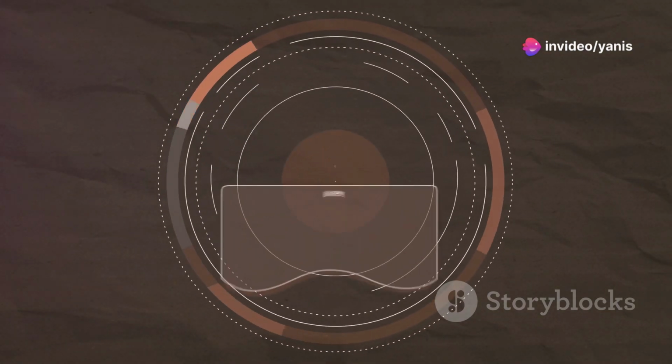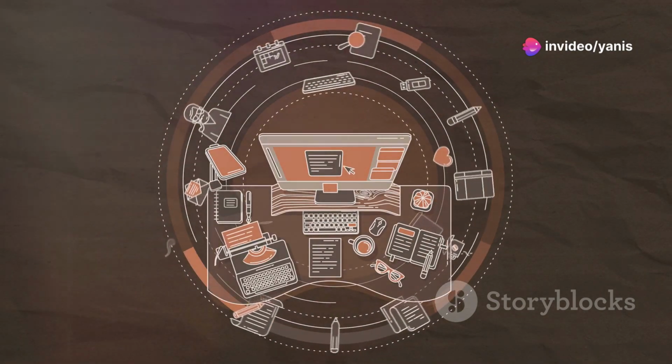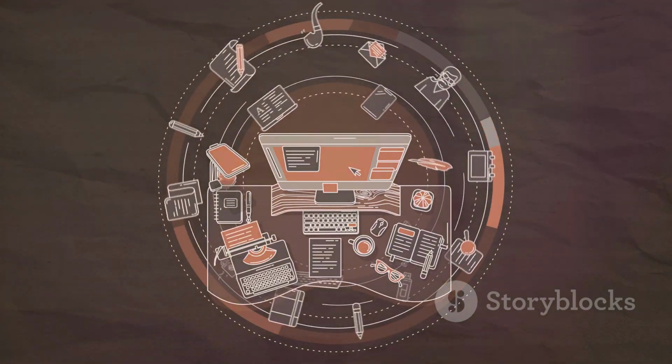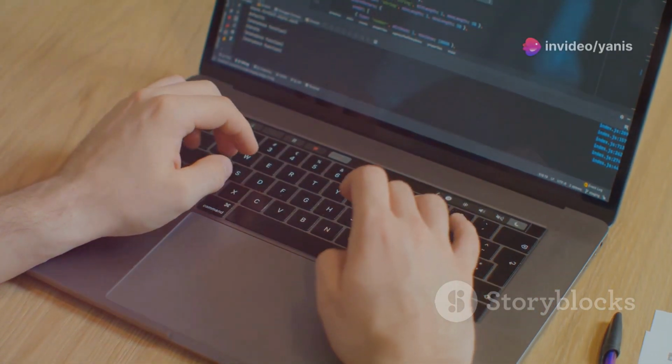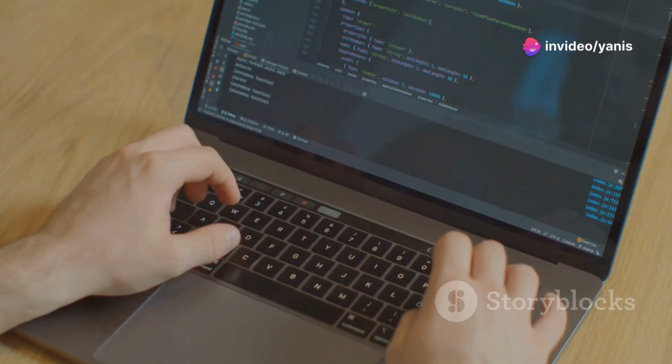And if you're not happy with the initial output, you can always ask Jasper to rephrase, expand, or even change the tone of the text. It's incredibly versatile and responsive to your needs. It's like having an on-demand editor at your fingertips. You can make adjustments on the fly, ensuring the final product is exactly what you envisioned.